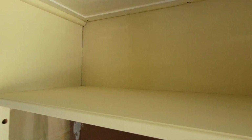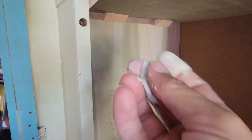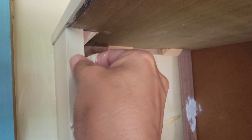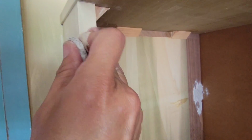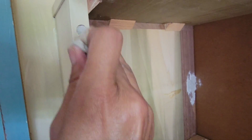Got the second coat on. I still have to do the top. I didn't ever paint it since we painted it the white color, but I'm definitely going to paint the cashew and tie it all in. But I noticed when I was over here, the little screw holes, I missed those earlier, so I was just going to stick some air dry clay in there as well, just to cover those up.